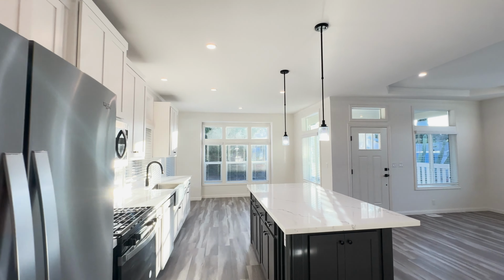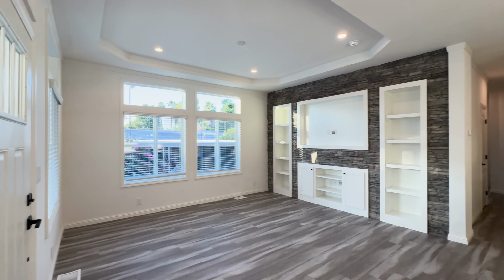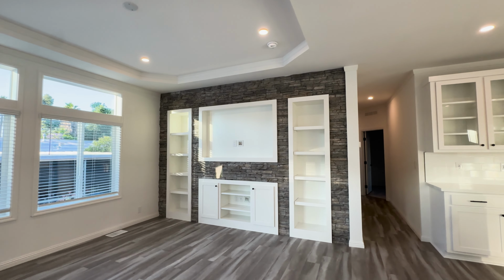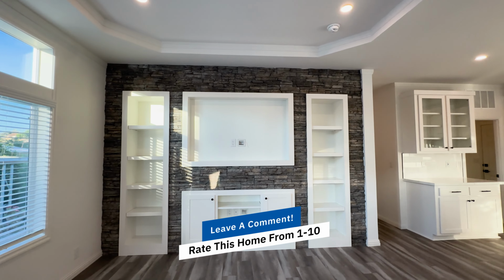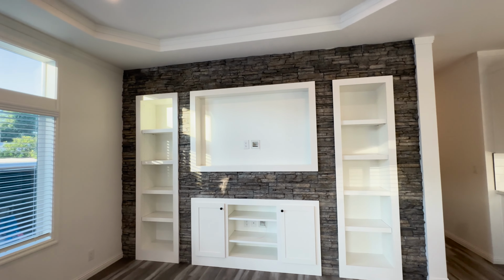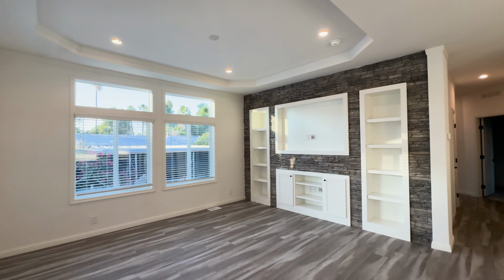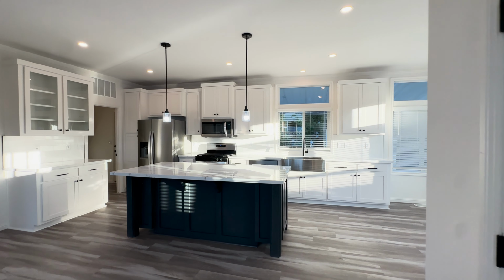Moving into the living area, you'll immediately notice the open floor plan and how much space you have to work with. The stack windows flood the room with natural light, and the coffered ceiling with LED lighting adds a modern, elegant touch. There's a dedicated nook for your TV and additional cabinets for storage, making this space both stylish and functional.